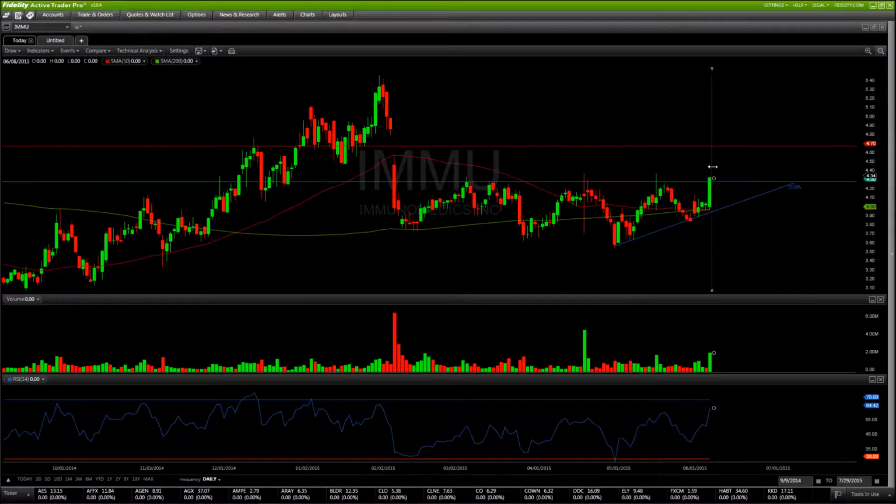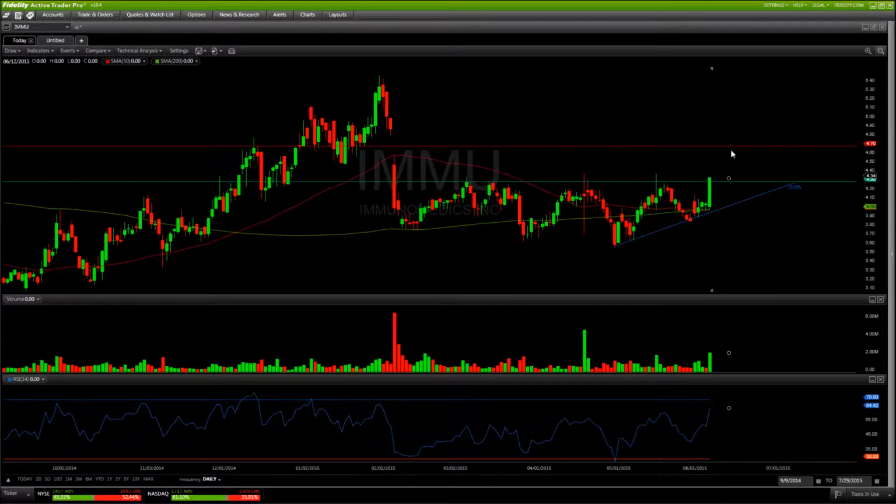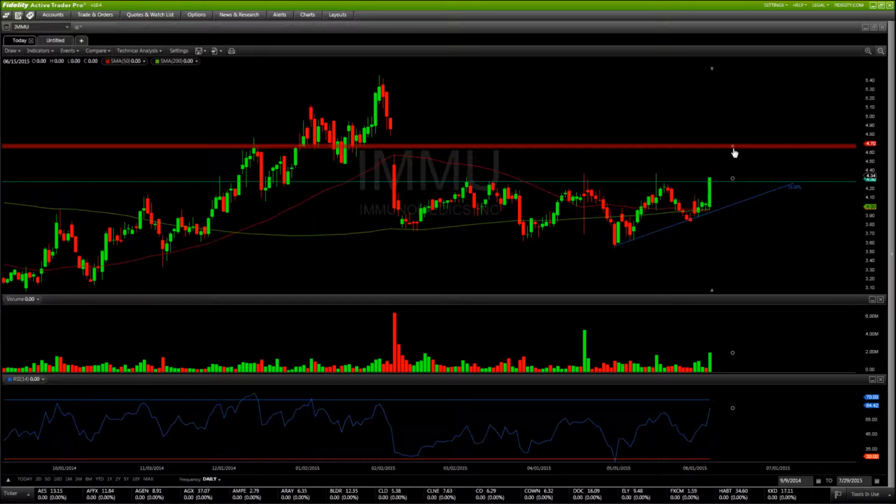But I would wait to see how this reacts up here. If we look like we're holding above this 430 support area, then that might give you a place you could start a position with your risk being at that 430 level and anticipating the move to 470. So keep an eye on that into next week.